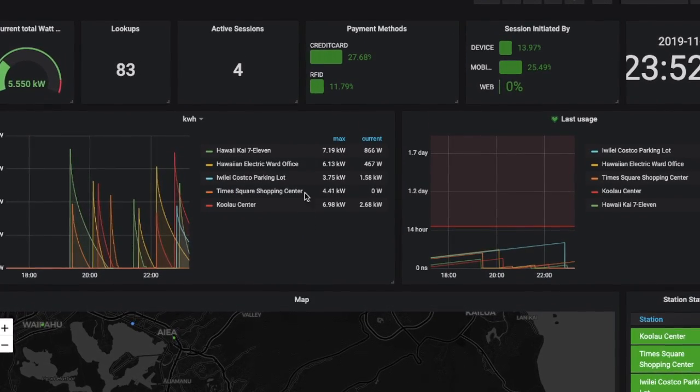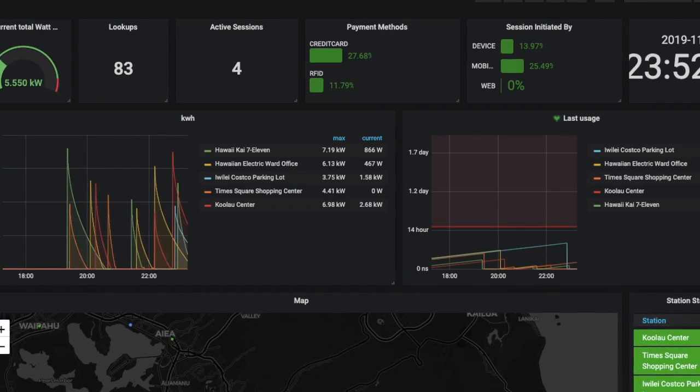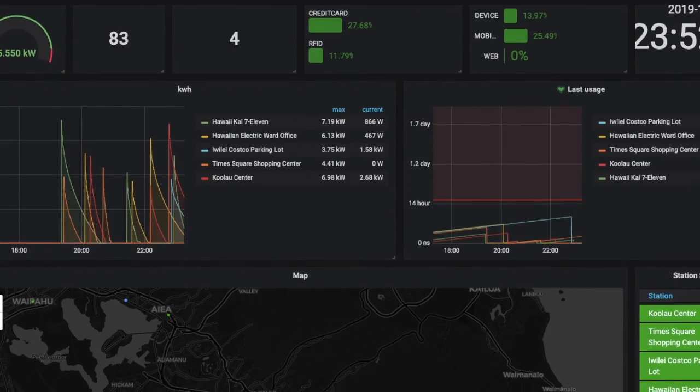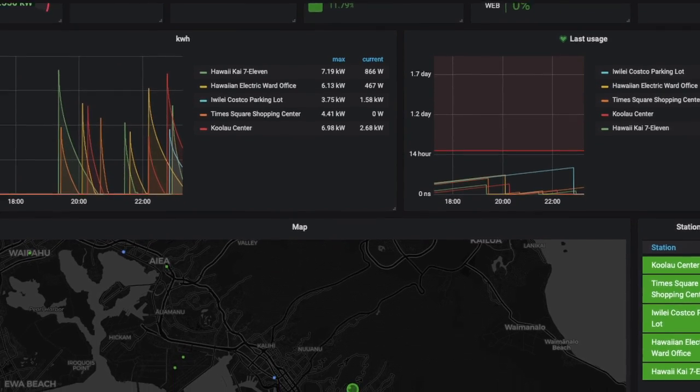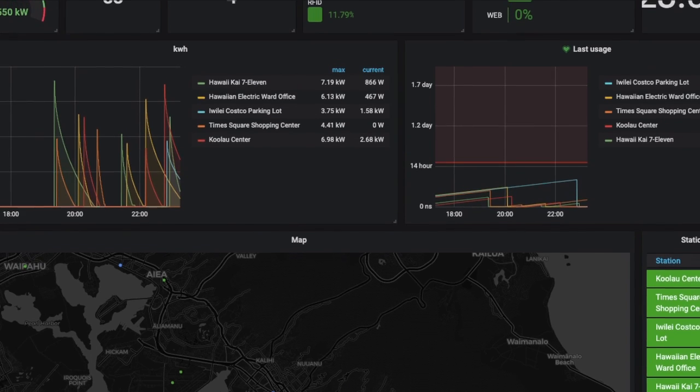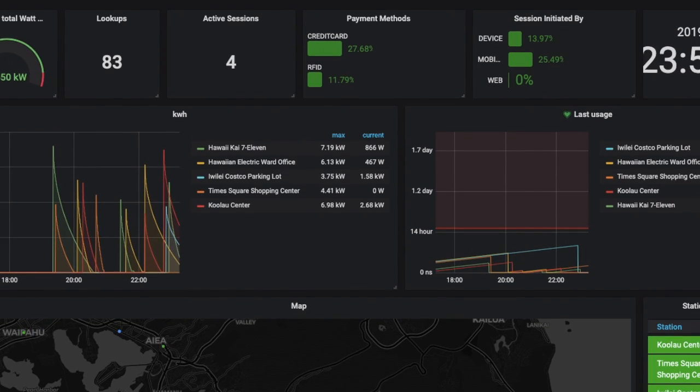Now, we're also leveraging another really awesome open source tool called Grafana. Grafana is great for data visualization and data analysis, especially for real-time data like the one that's made available when we use a tool like Prometheus. Let's talk about some of the metrics we're monitoring here.